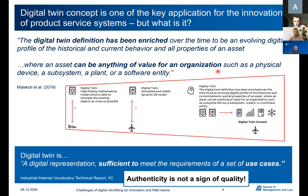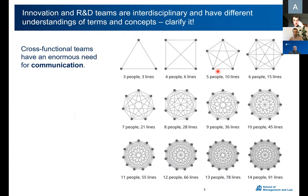So there are different definitions or understandings of what a digital twin is. And that's why it is very important for companies to clarify that. Because you have R&D teams and innovation teams working on this kind of innovation projects, they are very interdisciplinary. You have engineers, software developers, business developers, maybe even sales guys in these teams. And they have different understandings of these concepts, but they have an enormous need for communication.